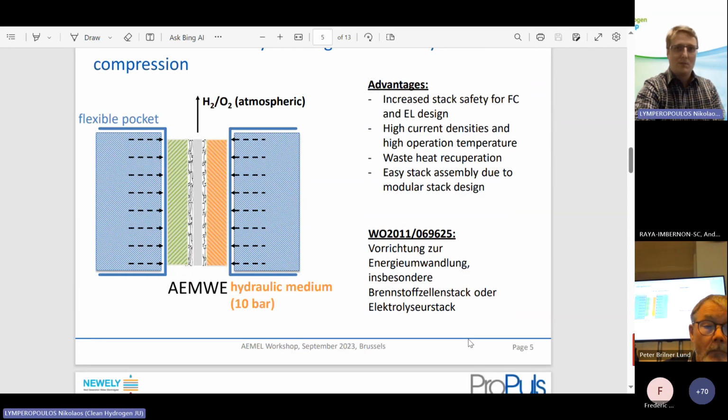So I already summarized the advantages. It is the increased stack safety because you can operate with little risk of hotspot formation. You can operate the cells at very high current densities due to the homogeneous operation conditions. Waste heat recuperation on system level could be achieved by taking off the heat from the hydraulic medium. And as I showed you with this little model, it's very easy to assemble stacks because of the monopolar cell concept. So it's a modular stack device.